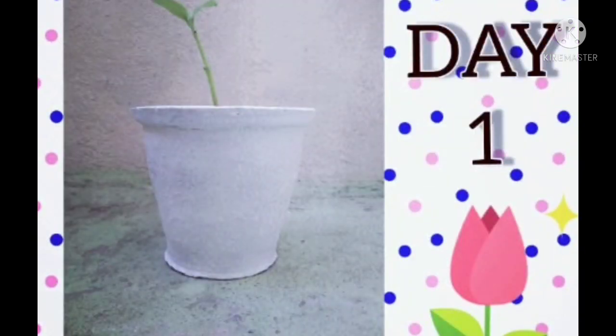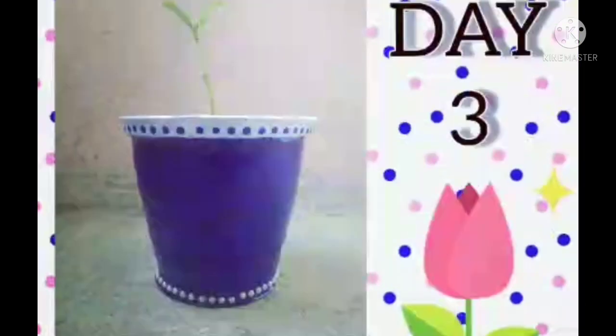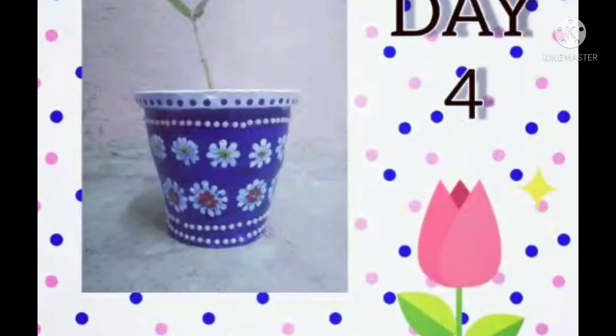First day, I planted the stem in the pot and sprinkled some water on it. Second day, I sprinkled some water again. Third day, two little shoots came from the bottom. I was very happy to see it. Fourth day, I sprinkled some water again.